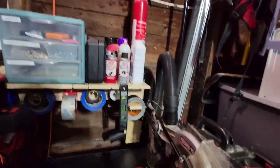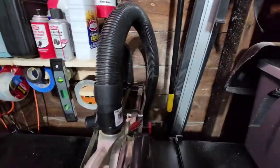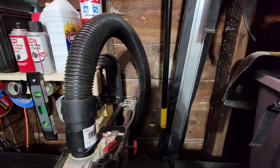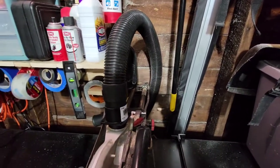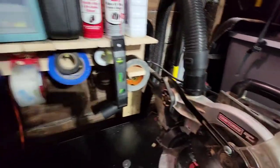Fire extinguisher there. Around this side I have my C clamps, they just are clamped right on. I use those either to clamp wood together, or I use those to compress the brake piston on brake calipers when I'm doing a brake change.